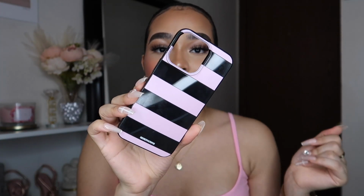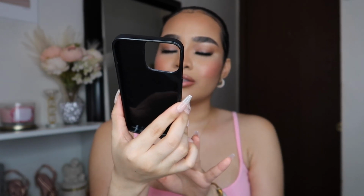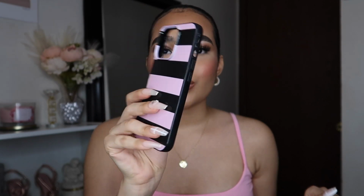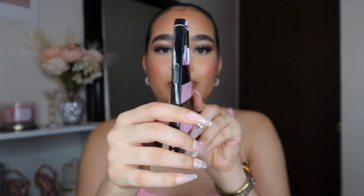This case right here that I'm about to show you guys reminds me of Victoria's Secret. So this is how she looks. She is black and pink, and she says secret fact of us. So this is definitely Victoria's Secret inspired, and I love it. So cute. And I believe this one was only $2. Either way, still love it, still nice.